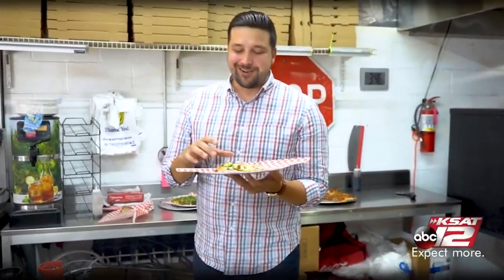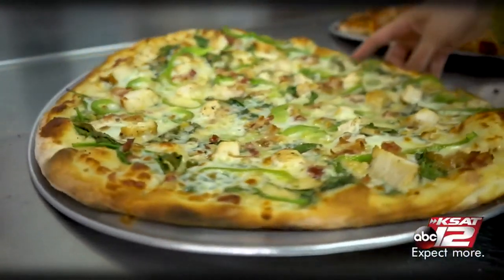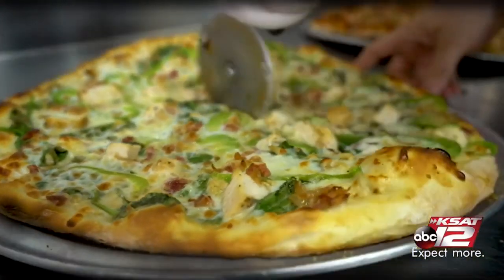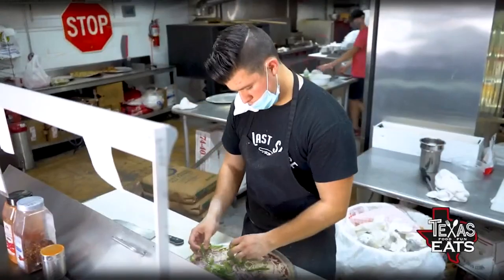That's the one. Oh, you got it. That's the pizza you need to try when you come out here. The Alfredo sauce sets it over the top. Delicious. It smells like garlic, tastes like garlic, has a really nice texture again on the crust. They know what they're doing out here. And there's a reason why this place has been rocking for 3 years in San Antonio.